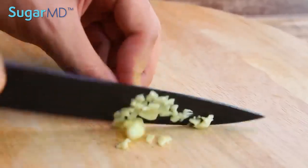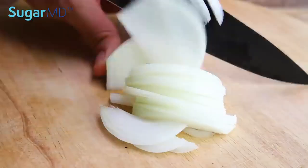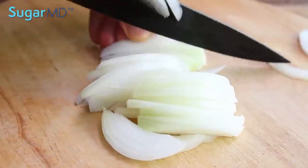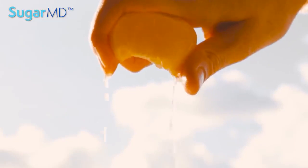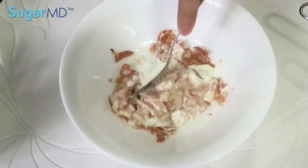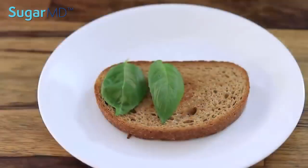But I would say, you can use some minced garlic. If you like onions, finely chopped, you can add that on. You can add some lemon or lime juice to it. You can use some mayonnaise if it is too dry for you, especially tuna, which has very low fat. Salmon doesn't really need much, but a healthy mayonnaise that you can pick can definitely be a good choice. And of course, you can mix it with some basil or parsley. Big fan of Italian parsley, but it's up to you.